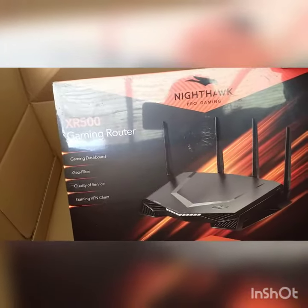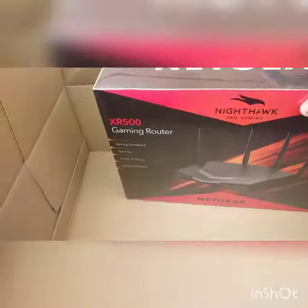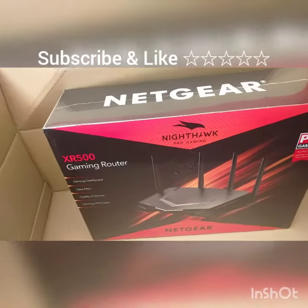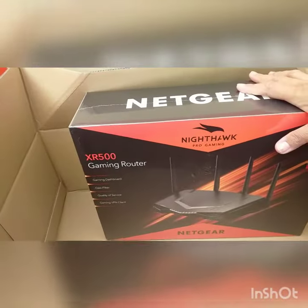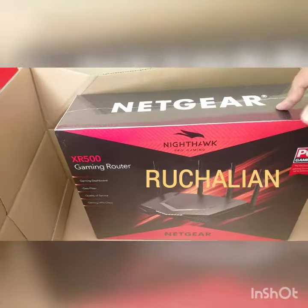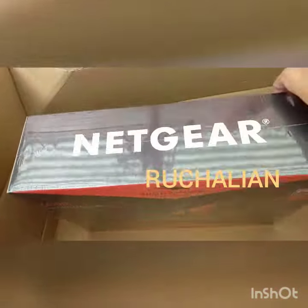XR500 or 500. So this is the Nighthawk. I really recommend, if you really want the fastest connection, this would be the solution. Netgear.